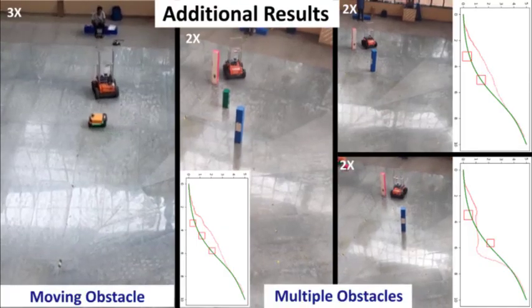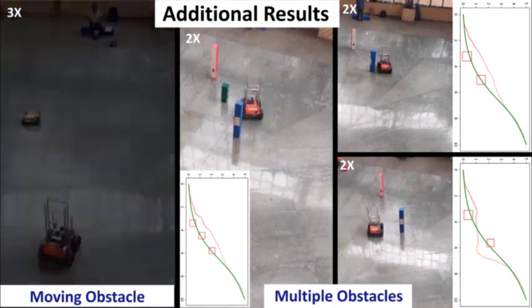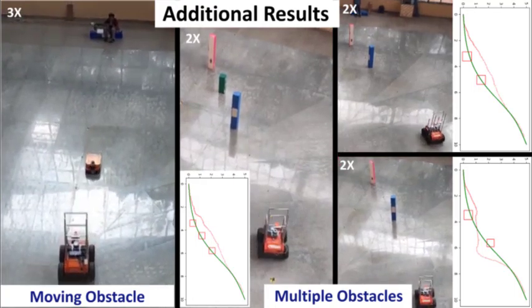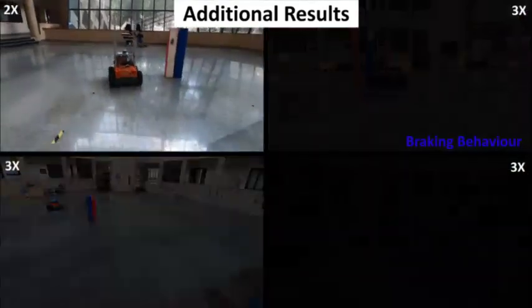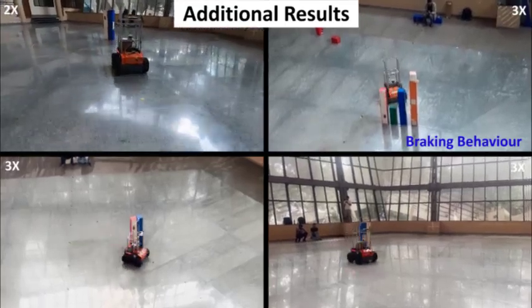Additional experiments with reference spline trajectory were also conducted, including multiple stationary, same-direction moving, and perpendicularly moving obstacles. Notice that even with a slight change in the initial conditions, obstacles were always avoided with different maneuvers. Moreover, braking was also observed in the scenario with multiple obstacles where an optimum circumnavigating path is difficult.